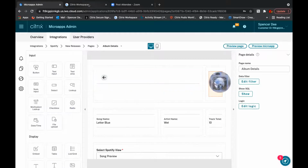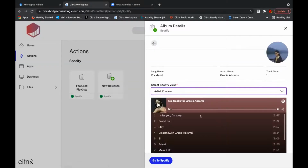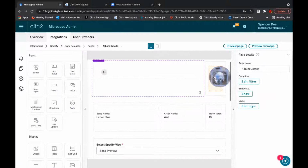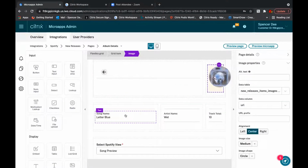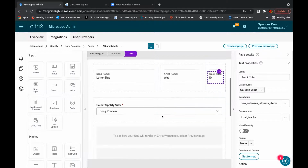Something really cool that we like with this micro app is our details page. We have the option to toggle in between a song preview as well as an artist preview. So you could go through and look at all the artists' different songs as well as just the one song in general. More values just getting pulled in here. We have the image, of course, song name, artist name, track total, all of that is being pulled in from those data endpoints.